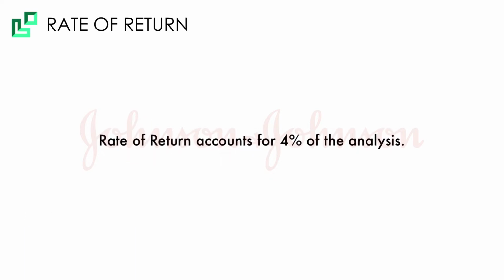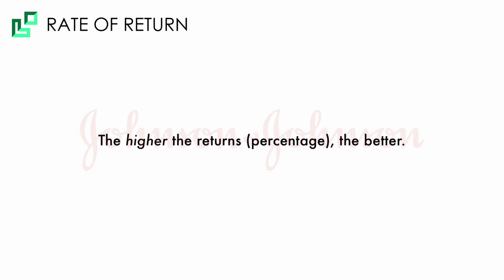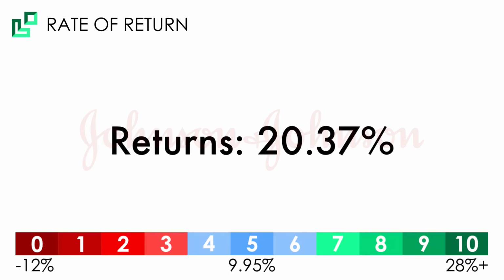Rate of return accounts for 4%. It's basically how effective the company is using its invested capital when operating its business. The higher the returns, the better. J&J has returns of 20.37%, and that means a score of 8.